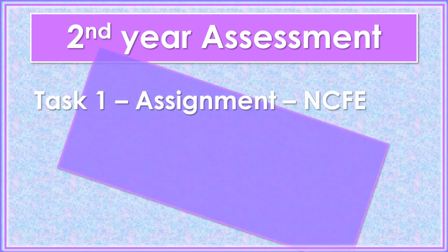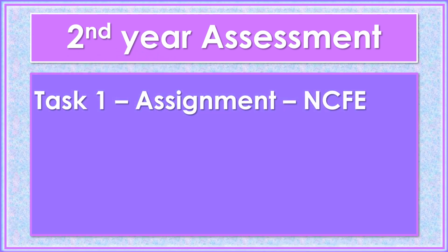Right, in the second year I'm going to briefly go over the assessments, just because if you're aware of it, you're more aware of what you can be bringing into the first year and into the ESP.